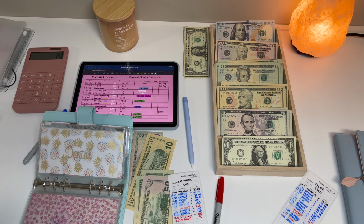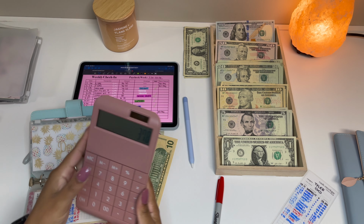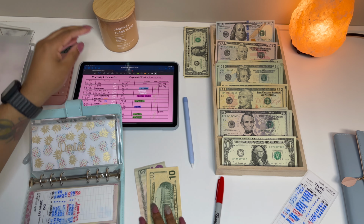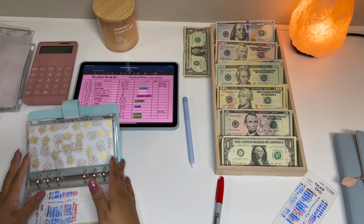So 50, 70, 90. So we can take out 15 off of this total. And then I'm gonna put 15 here. And then I'm going to put 90 left for car maintenance.